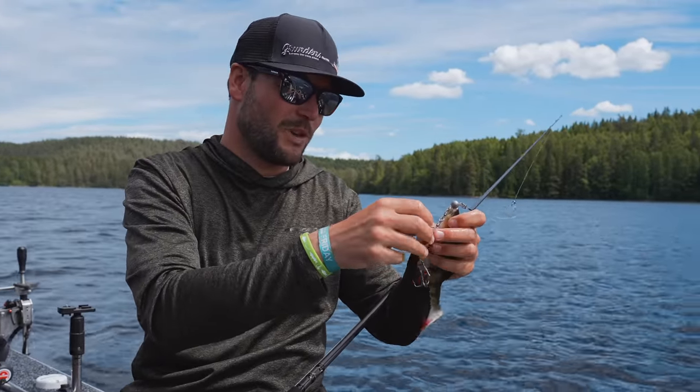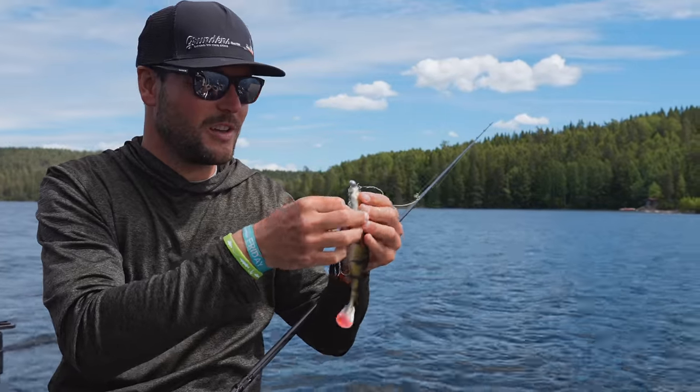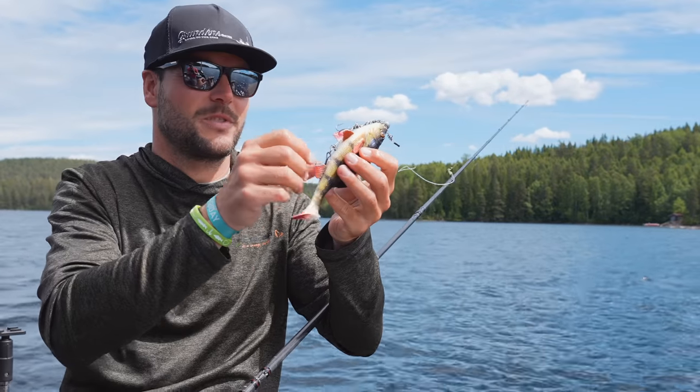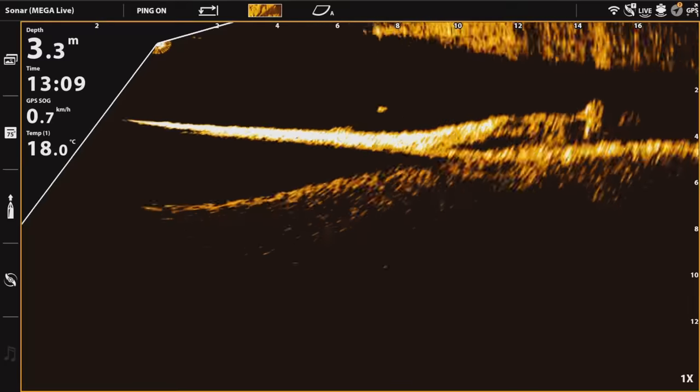I'm not really a strong believer of match the hatch, but I thought it would be a cool idea to fish a familiar perch spot with a perch imitation bait. So I can't resist it. Nice.